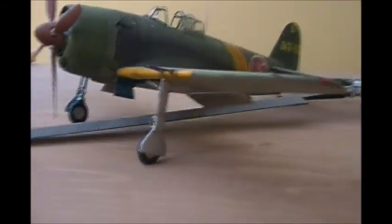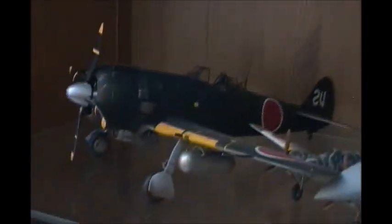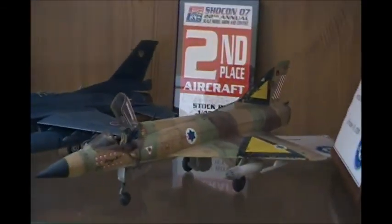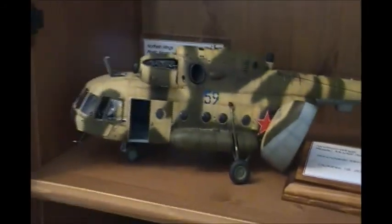And here's another, excuse the rotten coverage, but here you go. That's a Japanese, I can't even remember what that is, a Frank maybe? I don't know. 32 scale, 48 scale. Did really good on this one. This is one of my favorites. This is a Mirage. Got quite a few awards for that one. A whole bunch of 72 scale aircraft here. One of my all-time favorites is a Trumpeter 32 scale Hind.